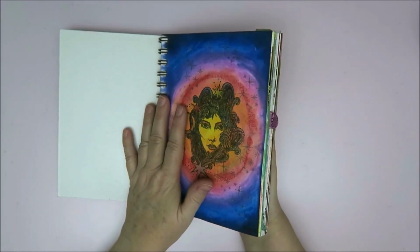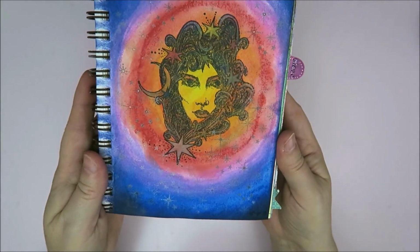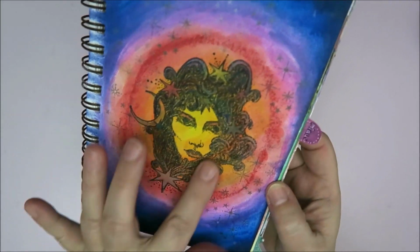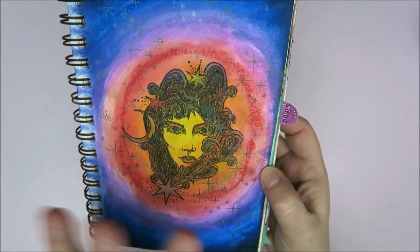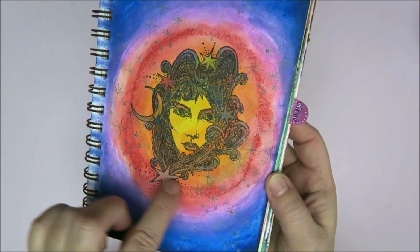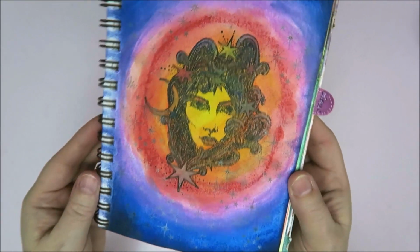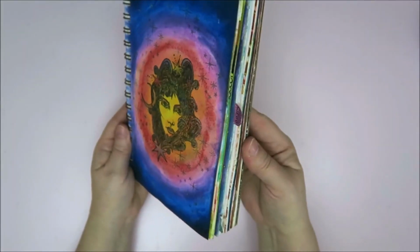Okay, but now this journal. So, as I said, I started this in April 2013. I had this lovely stamp that I bought in Las Vegas when we were there years and years ago. I just wanted to try out some crayons that really didn't work the way I wanted. I can remember, but still with the stars over here, very subtle, I thought, this is nice.